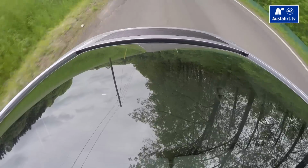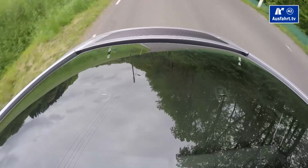I had not even a situation where I thought, well, I could need a little bit more power. Maybe except when accelerating from 0 to 300 kilometers per hour, from 275 kilometers per hour on, it's getting a little slower than the acceleration. But besides that, especially if you go in Sport Plus, you have the power right at your foot tip, and it's so much fun.